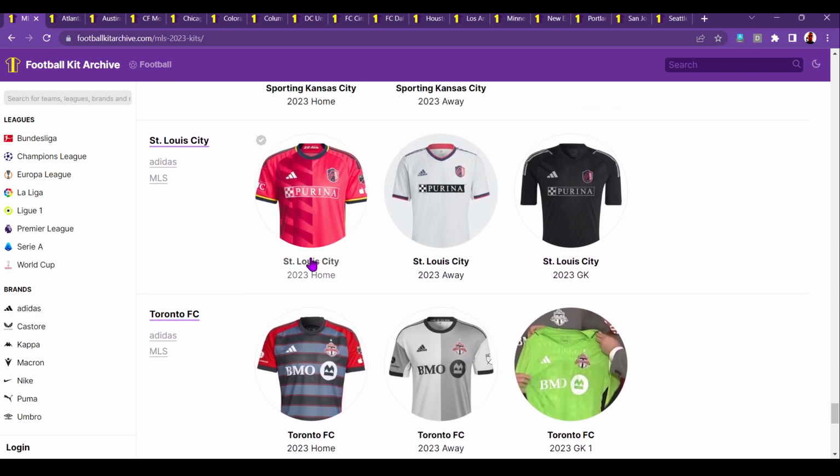St. Louis. Do I like that or not? I think I do. Yeah, it's okay. It's alright. There's nothing wrong with it. I'm not sure if I'd have put the yellow though. I don't think they need that. I think they could have just stuck to red and black. It would have been fine. The away kit's alright. It's fine. There's nothing wrong with it.